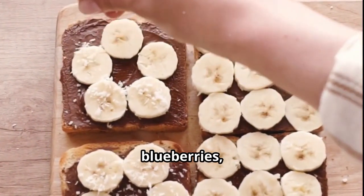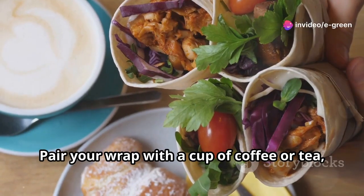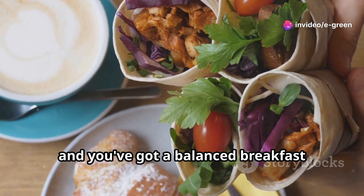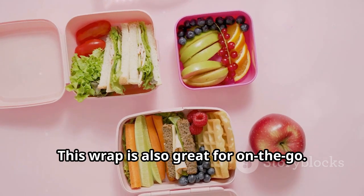Try adding strawberries, blueberries, or even apple slices for a different twist. Pair your wrap with a cup of coffee or tea, and you've got a balanced breakfast that's both delicious and satisfying. This wrap is also great for on the go.